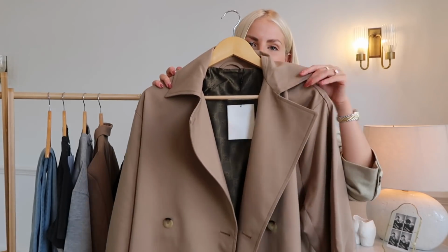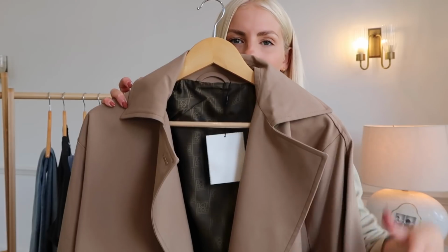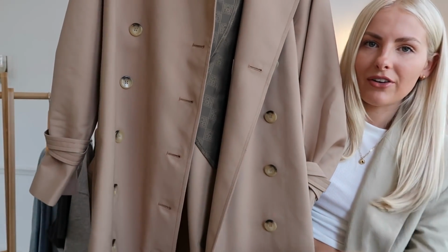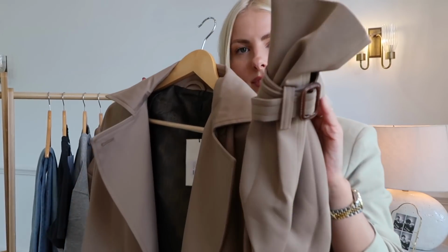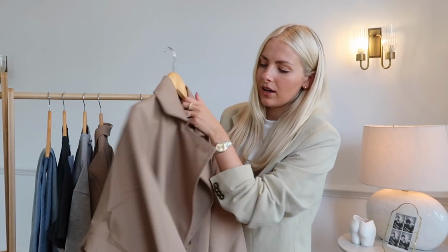So firstly, we'll just quickly talk about it. It's a pretty standard trench coat. It has the lapels, the collar, it's double-breasted, and it has the buttons running down here. And I love how many buttons there are. I think that's so nice. It's got the little buckles on the sleeves there. It's a really nice taupey, beigey brown colour, and I love the material.